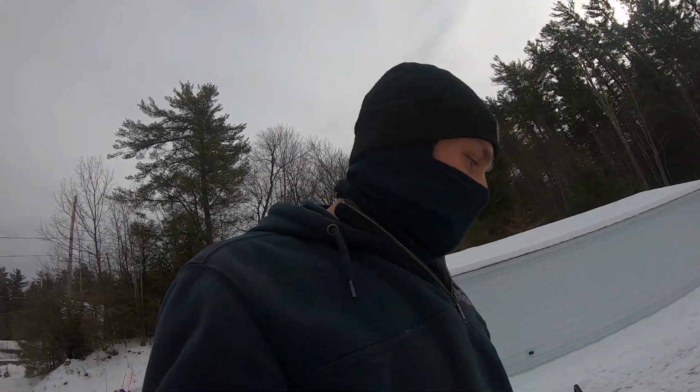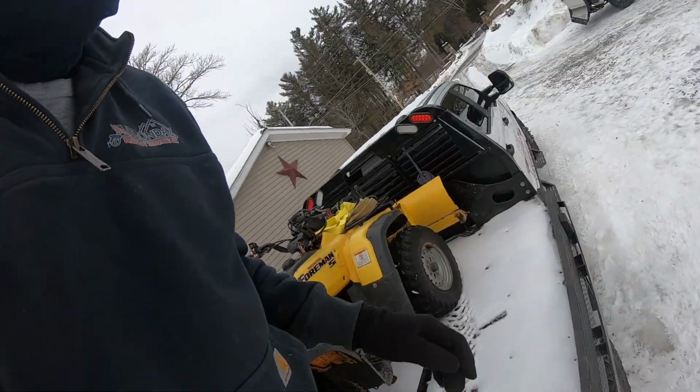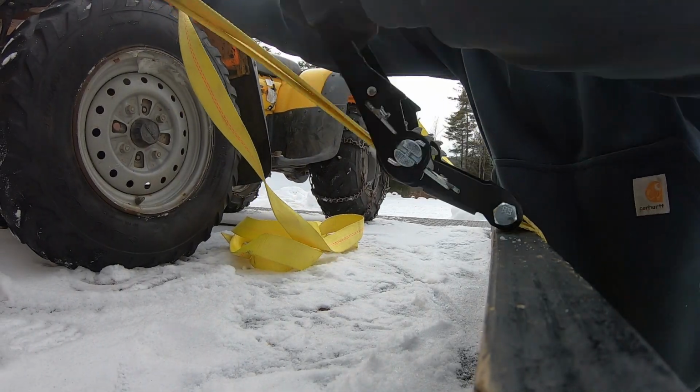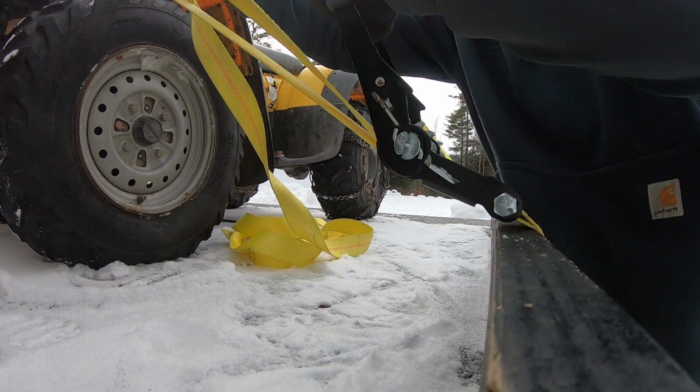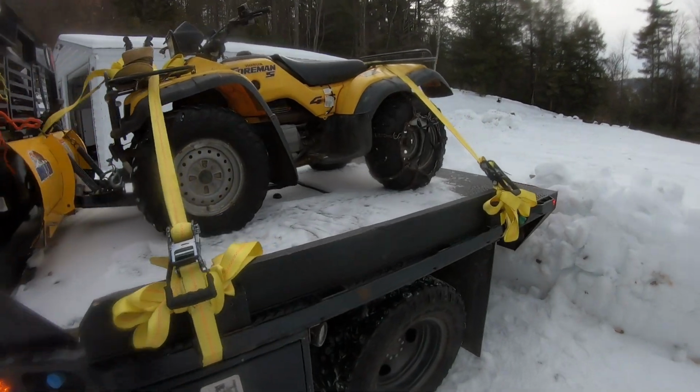Easier than I thought. I guess I did not need the winch, so that's perfect. All right, let's get this tied down here. Okay, loaded.